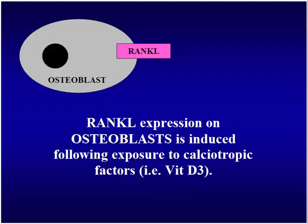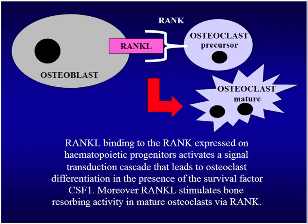Let's start with the osteoblast. Osteoblast has a receptor for RANKL. It's expressed after exposure to calciotropic factors like vitamin D3. So on the osteoblast, you have now expression of the RANKL ligand. Next phase of the process. RANKL binding to RANK expressed on the osteoclast progenitors activates a signal transduction cascade that leads to osteoclast differentiation in the presence of a survival factor. So on the osteoclast is this RANK. It binds to RANKL, and then you now make a mature osteoclast in the presence of a survival factor.